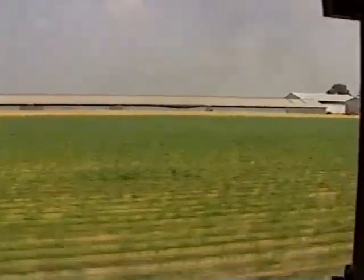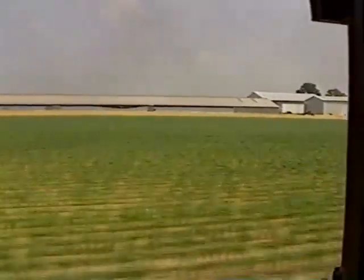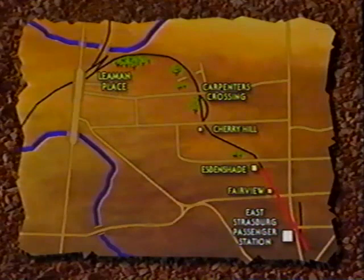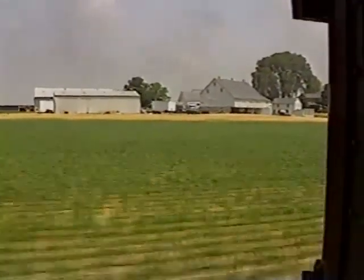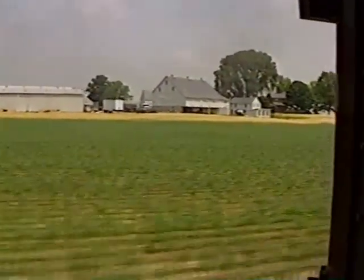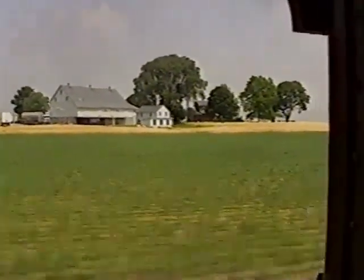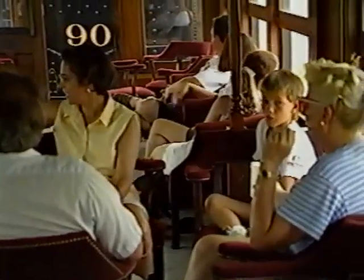The large buildings coming into view on the left-hand side belong to the Esbenshade Turkey Farm. It's believed to be one of the oldest turkey farms in the country. Has been in the same family for about eight generations. This area of Lancaster was settled in the very early 1700s.